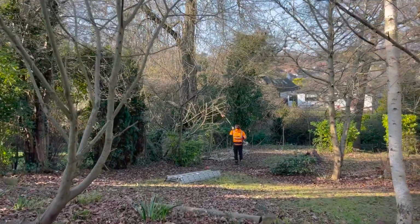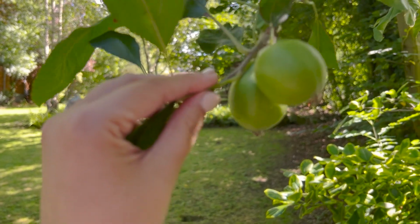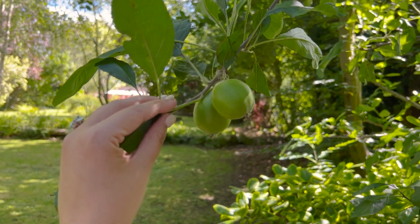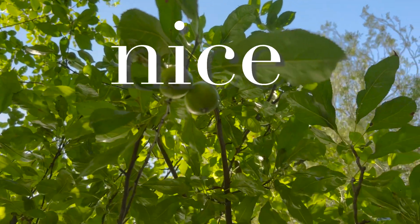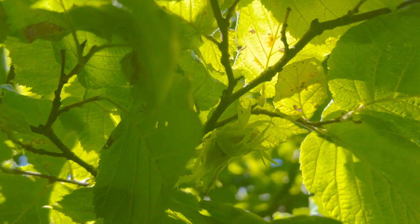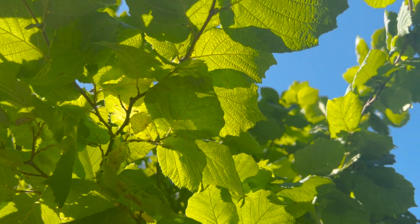The apple tree, which was pruned earlier in the year, has got some apples on it, but nowhere near as many as last year. I'm hoping these will ripen up and maybe I can make myself a nice apple pie. And the hazelnut tree has hazelnuts on it. So if they mature and if I get enough, I'm going to try and make my own Nutella.